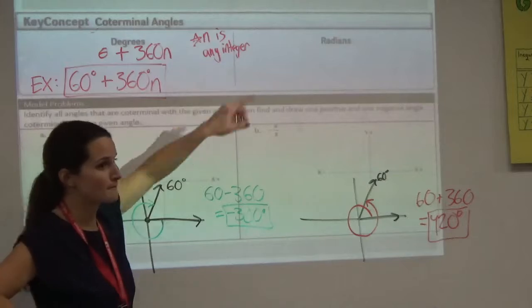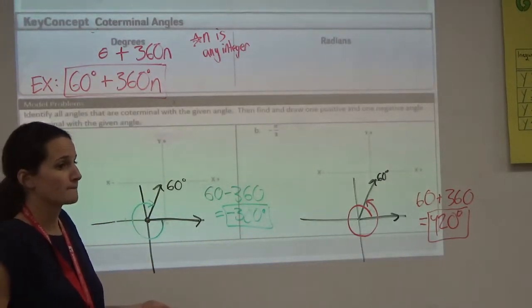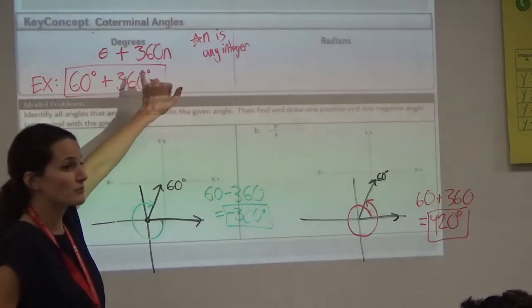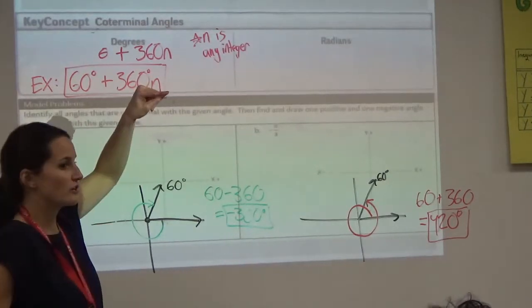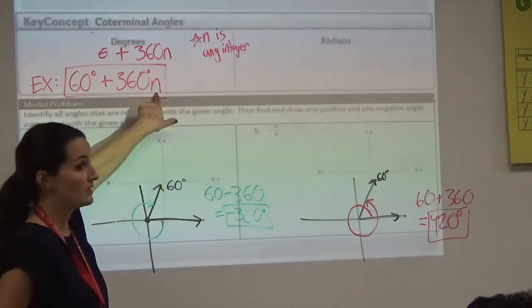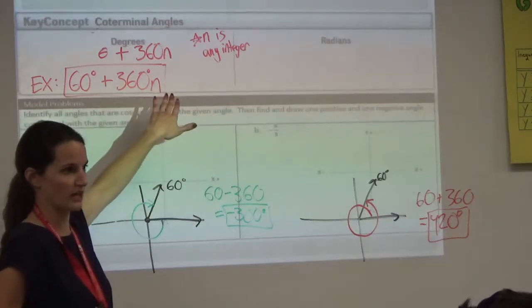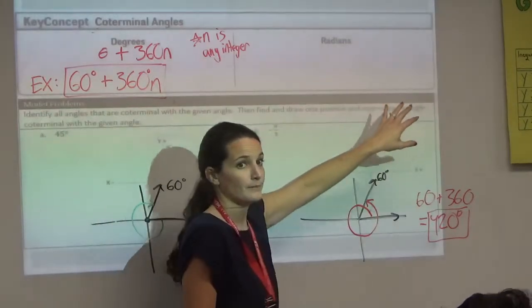Okay, so that means if n is 4, that means 4 times 360, think of that as 4 circles. If I start at 60 degrees and I go 4 perfect circles, I'll end up in the same spot, right? It doesn't matter how many times I go 360, any multiple of 360 works. So that's what that n means. It could be anything like that. Okay, so now radian time.